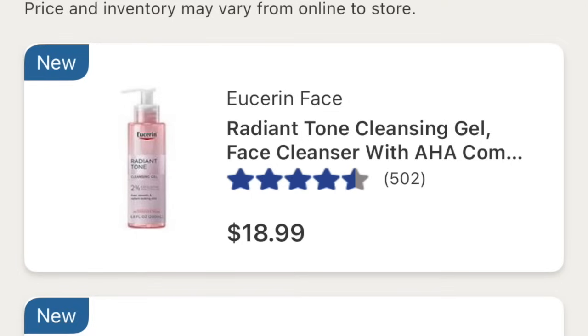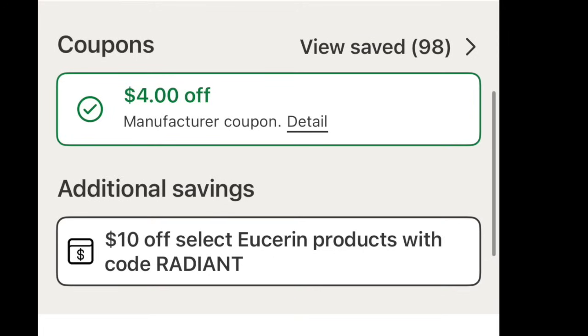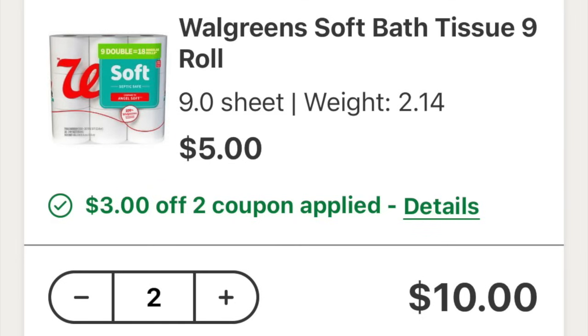Now, this is something really interesting that Walgreens threw into the mix. A lot of us have this Only For You coupon, which is $4 off of 1. If you buy a lot of skincare, you probably have it. But we also have the code RADIANT to get an extra $10 off. That's $14 off of that product. We're going to throw in 2 of these Walgreens toilet papers. Alternatively, if you want to go with the paper towels that are the same price at $5 a pop, by all means, throw those in.